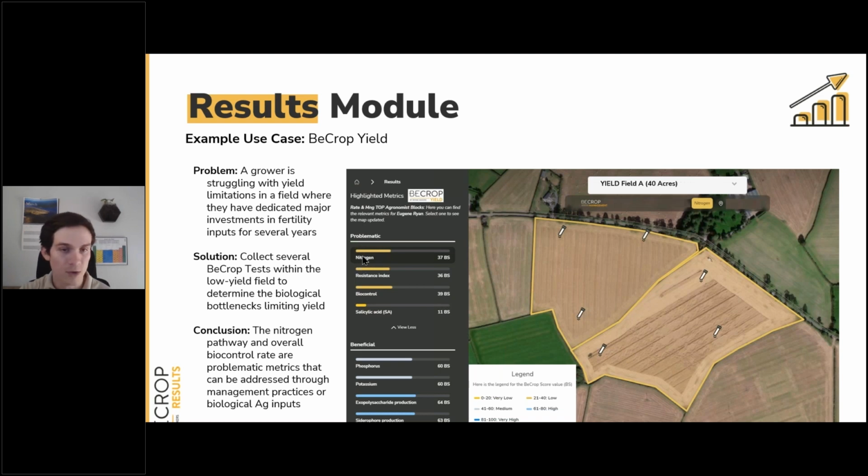So these are nitrogen, of course, one of the most essential nutrients to plants and can definitely stand in the way of yield for many of our major agronomic crops. And then biocontrol, the microbes that naturally suppress pests and pathogens, specifically the four we look at being fungal pathogens, bacterial pathogens, nematodes, and insects with life cycles in the soil. Here on our 0 to 100 BeCrop score, that biocontrol rating stood at 39. So there is potential that those pests or pathogens could be problematic and present an issue to yield as well. So those are two areas that these results would indicate that they can potentially improve upon.